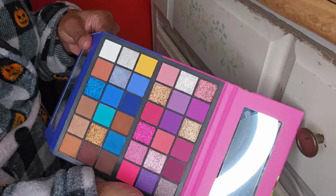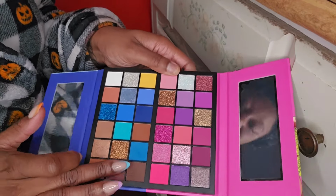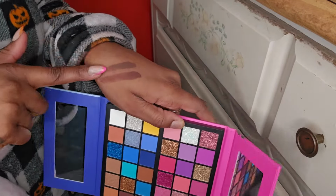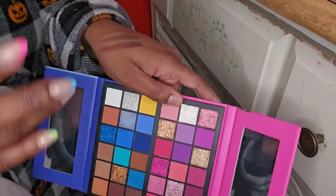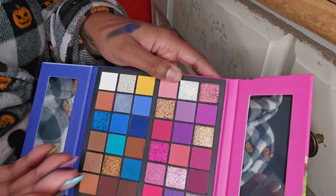I mean, at this point I guess I'm not going to use it. The colors in here are beautiful. Like, the pigmentation is, ooh, look at those browns. But I just don't know. I haven't used it by now. What you gonna do then?